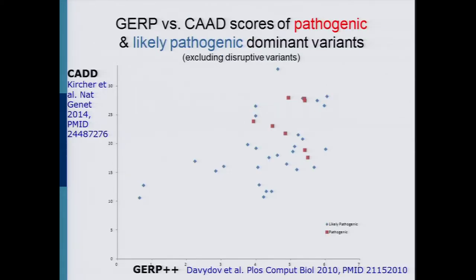One of the other things, this project didn't use any in silico data or functional data to classify the variants, and those are, of course, important features that you can consider. Because we hadn't used that data, we were able to look at it. This is a CADD score on this axis, the GERP score on this axis. The known pathogenics are in red. The likely pathogenics are in blue, with bigger dispersion. It does make you think, okay, some of these down here maybe aren't pathogenic. So maybe these in silico scores will improve your classification. And in fact, they are in the ACMG system.